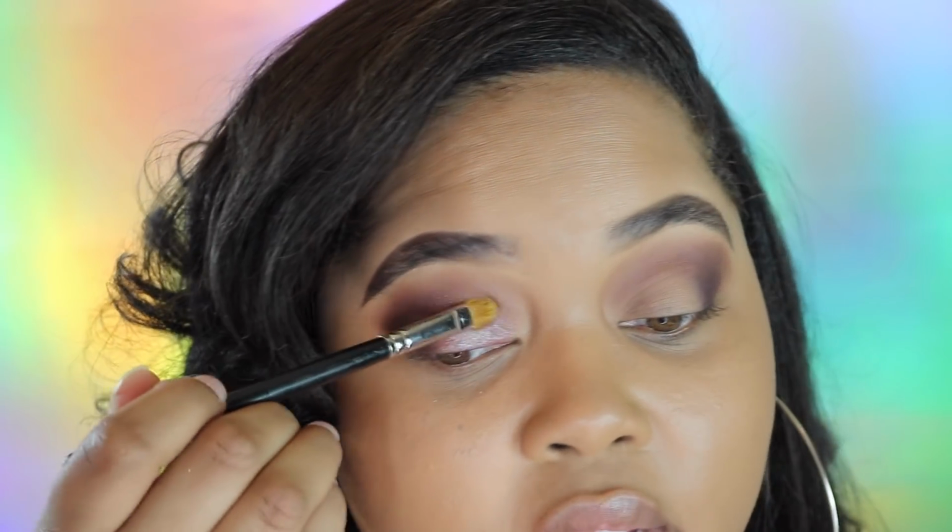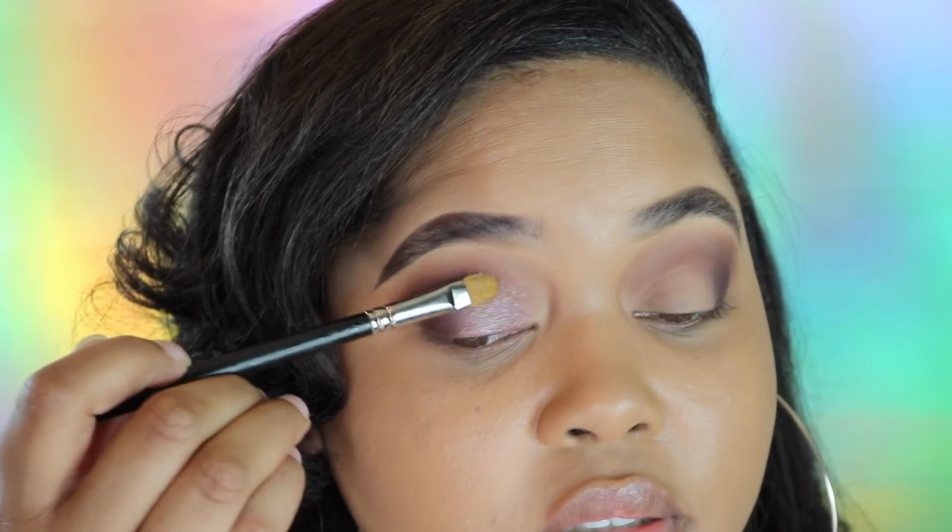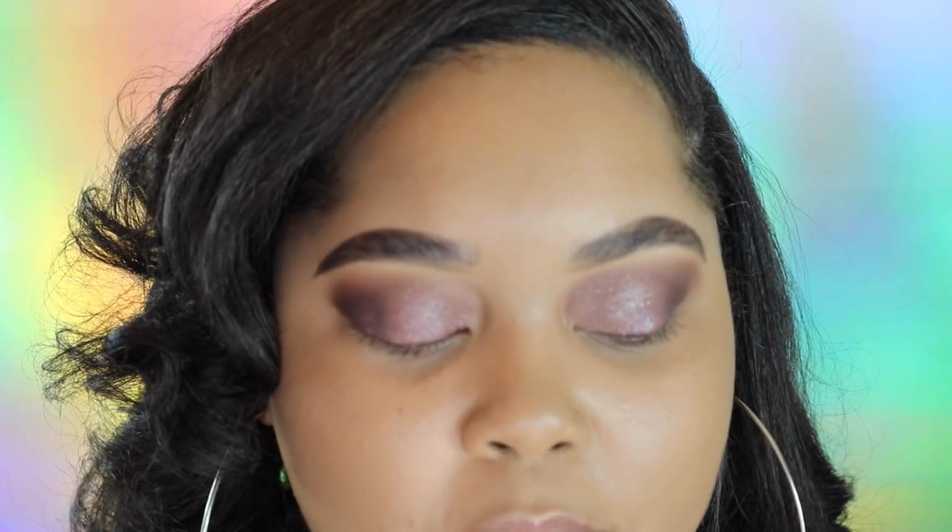And I am not going to apply that on my inner corner. I do want to apply another eyeshadow. So here's what it looks like once it's applied and smoothed out and packed on, to get a decent amount of glitter to make me feel like I have a little bit of something going on my eyelids.